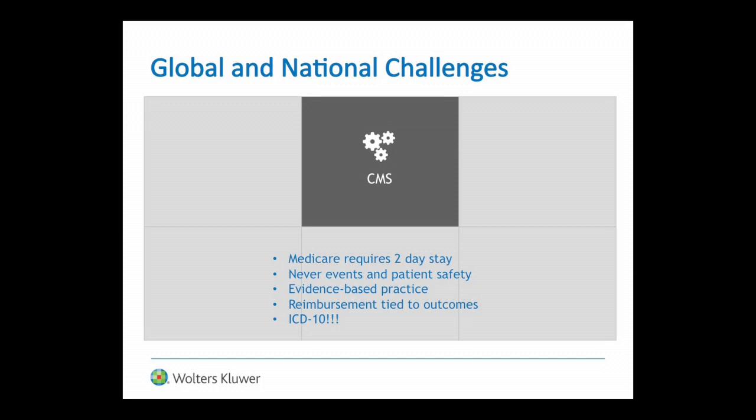And the other thing they did is they made reimbursement tied to outcomes. So the better your outcomes of your patient, the more reimbursement you as a healthcare professional or you as your institution are going to receive. And let's not forget ICD-10 that happened in October of 2015 is really changing how we bill. And we're all trying to work through that, and it's certainly going to take some time.